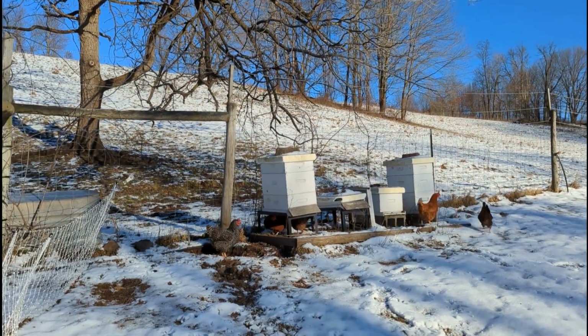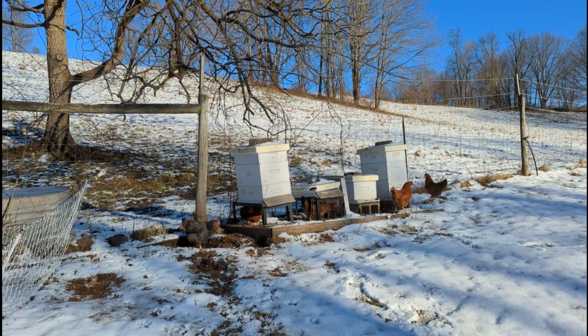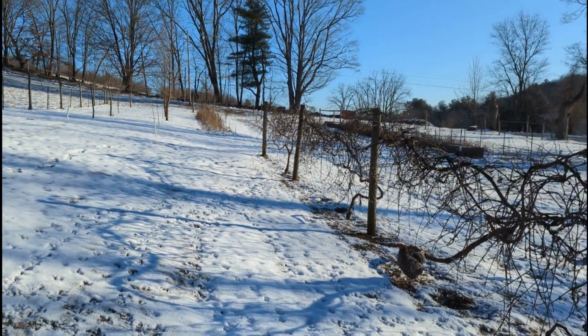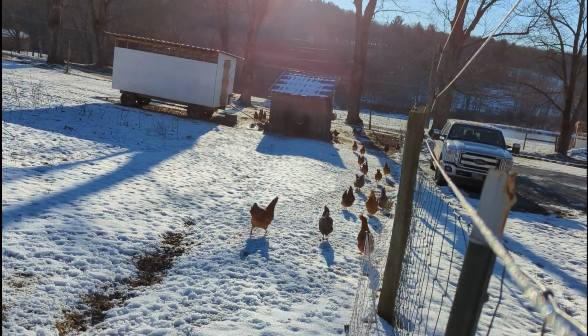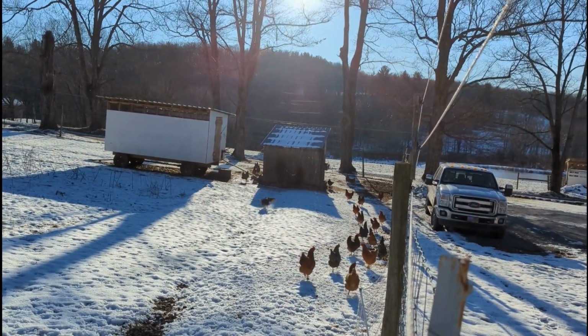The girls love to get around the beehives. They're often up here. Oops. Oh my goodness.